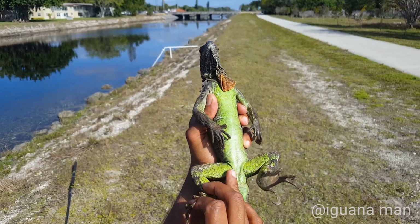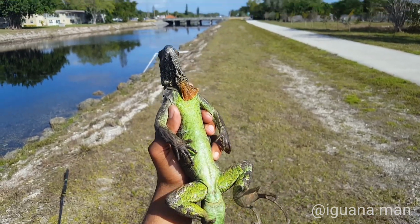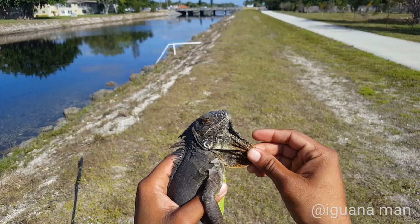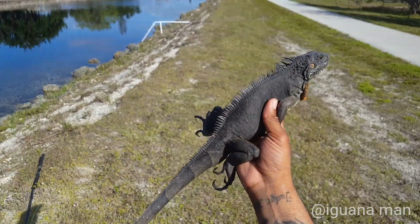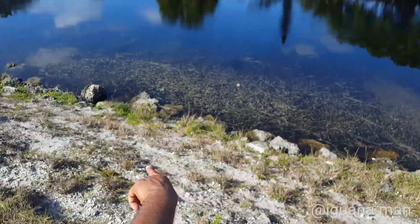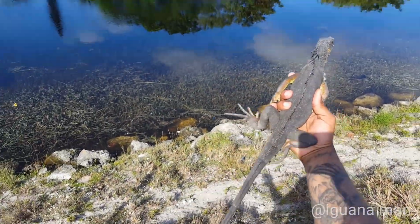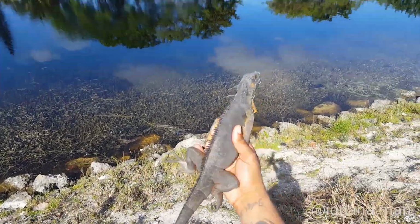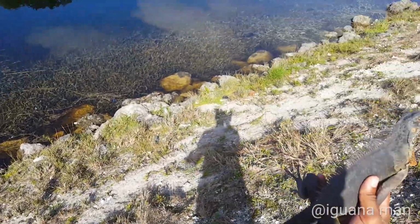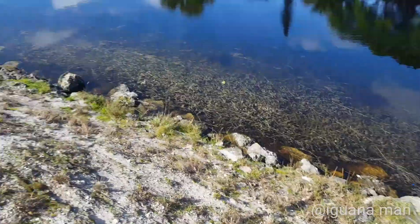This is a male. He's got femoral pores, 2 penises right there, the semi-penile gland right there, dewlap, which is red. But check out his body, rock iguana, supposed to be perfectly camouflaged with these rocks right here. If this guy was on a rock and you're flying from up above, you're not going to be able to see him. Perfect camouflage. So this is the rock iguana. We're going to do some more videos on this and learn about their habitat as well.